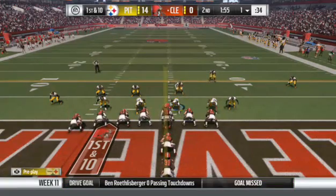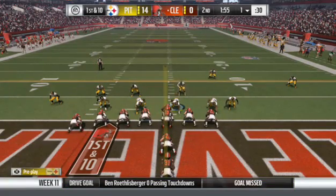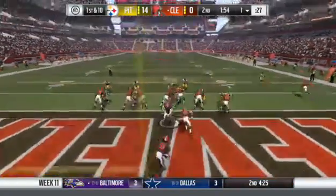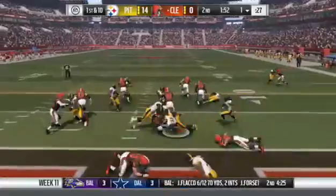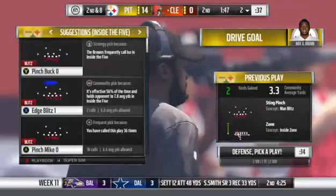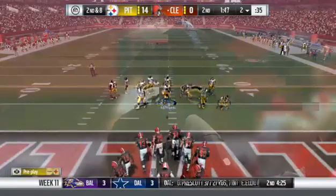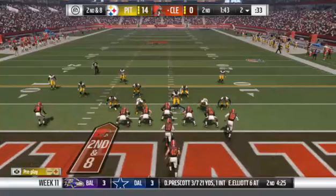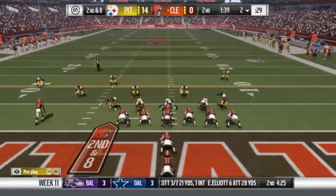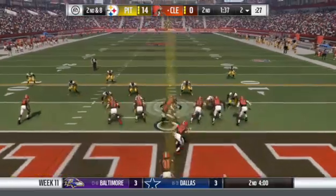And with this deficit, you can't have too many more drives like the last drive where you had to punt it away. You know what I would tell my offense right here? The punter doesn't exist, guys. He doesn't even exist. He's not a team anymore. I just cut him, all right? So you've got to go out and create some offense for us here and give us some points. No, does that guy get on the field on this drive. Poor punter. Yeah, it wasn't his fault. But hey, listen, there's got to be casualties at times. We're trying to win a game.